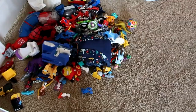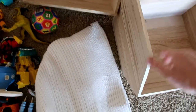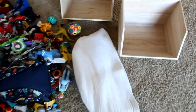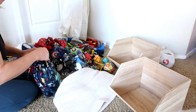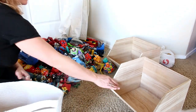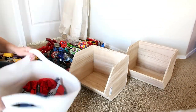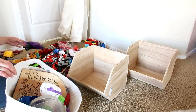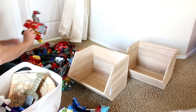So now that I've got the playroom all tidied up, I've got all of Jackson's stuff grouped together right here. I've got my two wooden boxes and then one basket here that I'm going to sort everything into. So I'm going to go ahead and dump out that little backpack he packs full of little robots, and make sure everything's included. I end up grabbing one more basket for his larger toys, like his big Optimus Prime and his big Buzz Lightyear, all those bigger things I set aside.